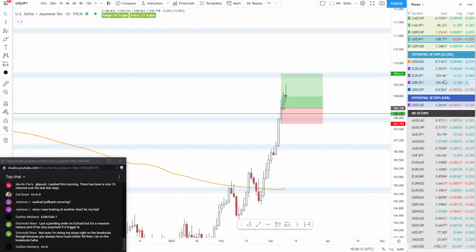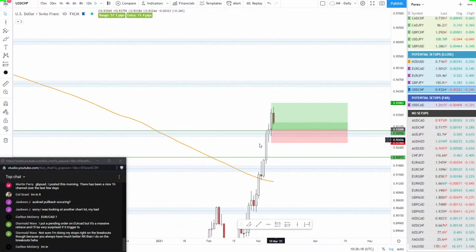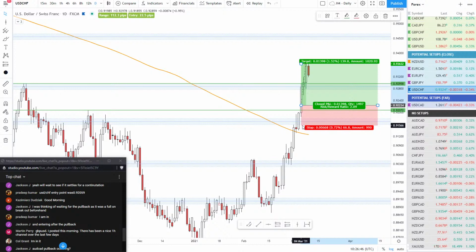I'm not sure. If you're in it, I know there's some people in it though, because some of you said you're in it. I just don't see how you would have got in. No, you guys were in lower. Never mind. If you're in from this lower point, let's talk about it from that aspect. If you're in USDCHF from this lower point, then you must be sitting on some nice, tidy little profit here.